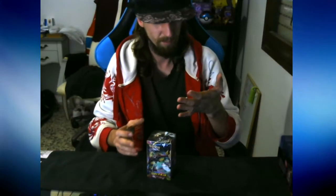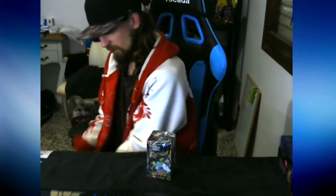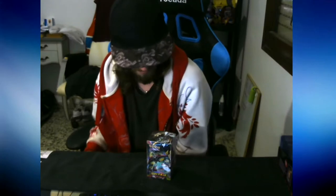So first impressions, can you see that? That's not drugs. That's the seal on the pack. That's the Pokemon seal, the white one. Why the hell is it coming out? That is so weird. Yo, Vivid Voltage, I can't believe I actually got my hands on this. Even if it's in Spanish, that's going to be an add to my personal collection.